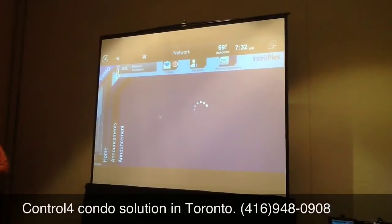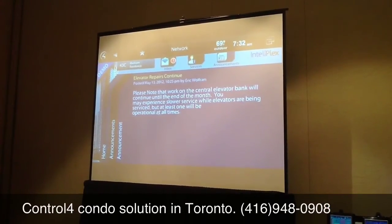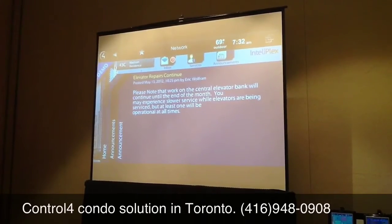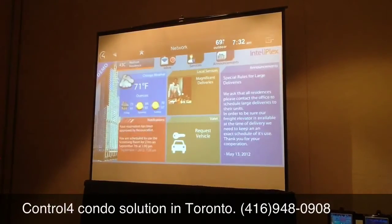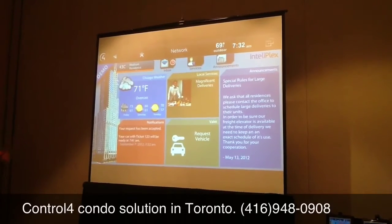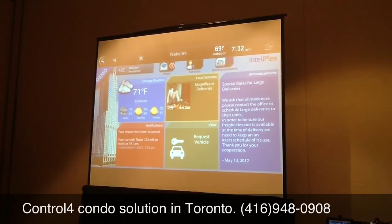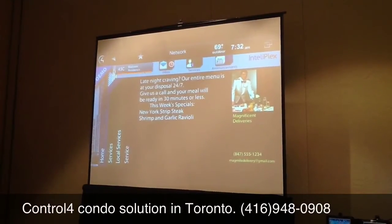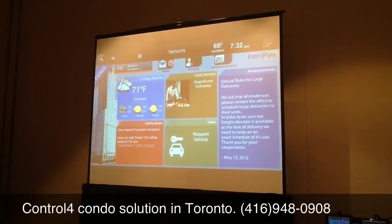Let's see. A message comes up. The elevator bank will continue until the end of the month. Again, go back to the Madison residence, and it comes back to the main menu. Again, you'll see the local services up here. We can go directly to that tab, and so on. Pretty straightforward.